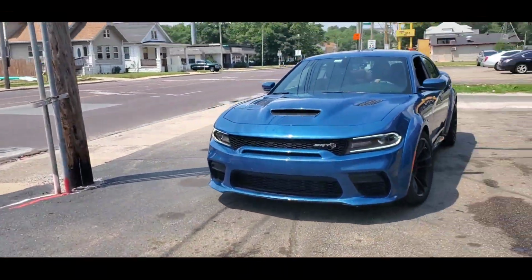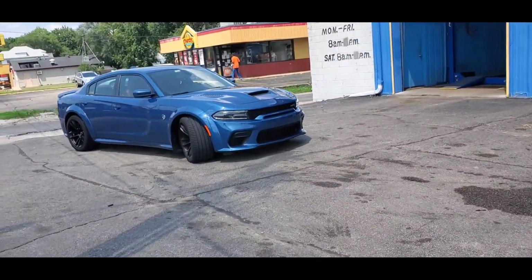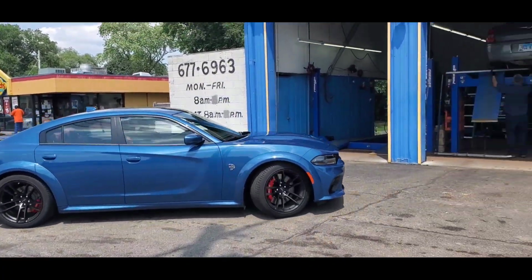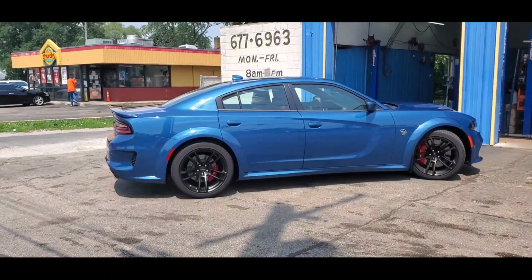Car in my favorite muffler shop. I'm gonna get the muffler delete today. It's just gonna sound nice. It's gonna sound mean. Alright.